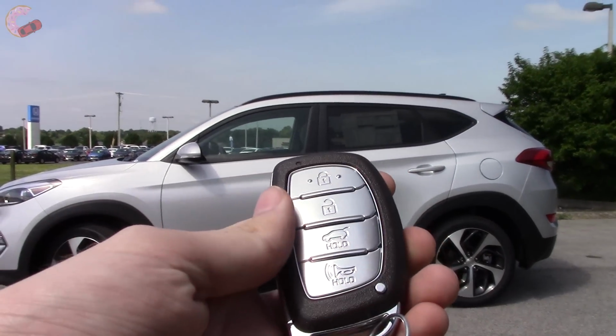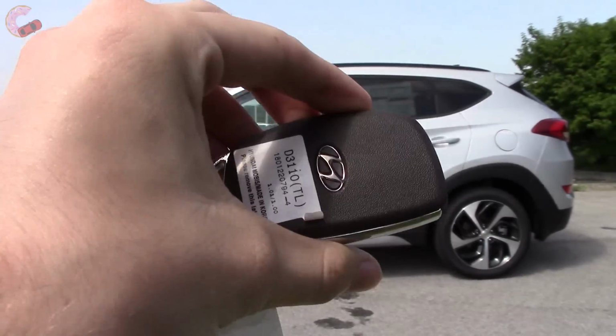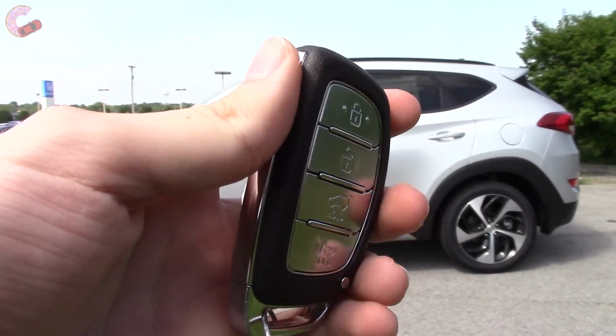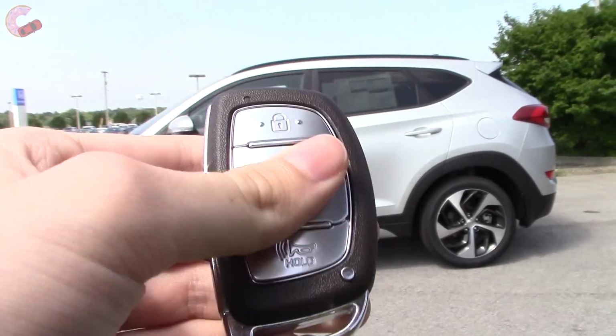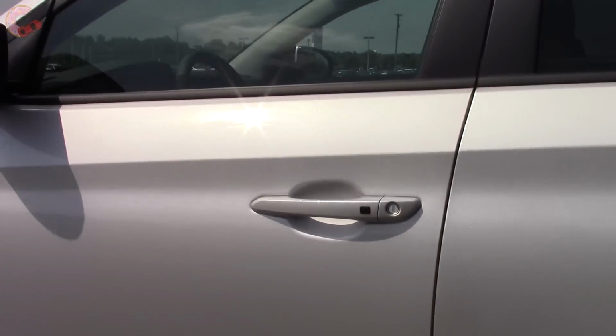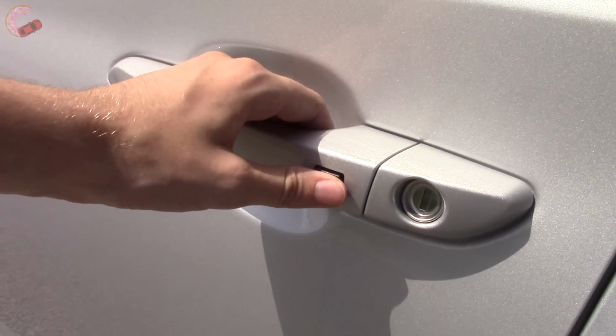So most Tucsons, specifically the Sport trim and up, come with Hyundai's smart entry system and this key fob. I have to say this has a really attractive design compared to what you get with rivals. So to unlock, all you have to do is press this black button.